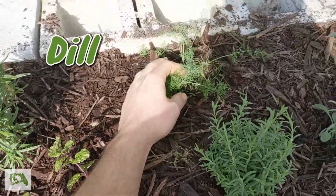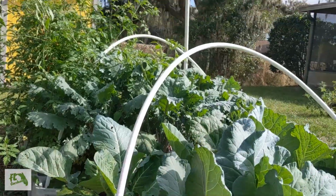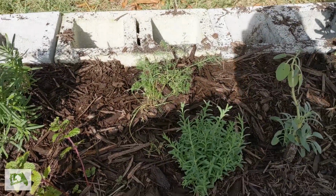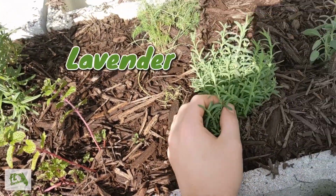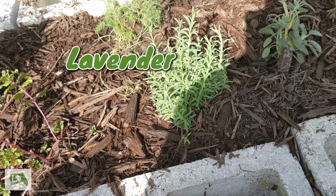Got some dill going over here. I've got some dill in this garden too. It's on the other side of all these collards and things. That's doing pretty good. Something's eating it, maybe like a squirrel or something, I don't know. But it's still just doing its thing. This is lavender. I've actually never grown lavender before. Thought I'd just give it a go, throw it in this garden.